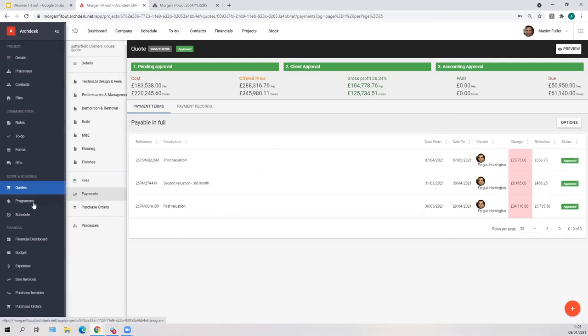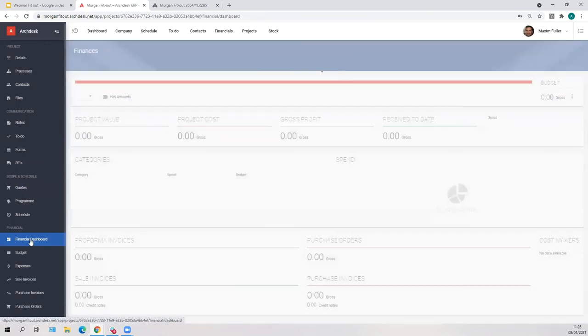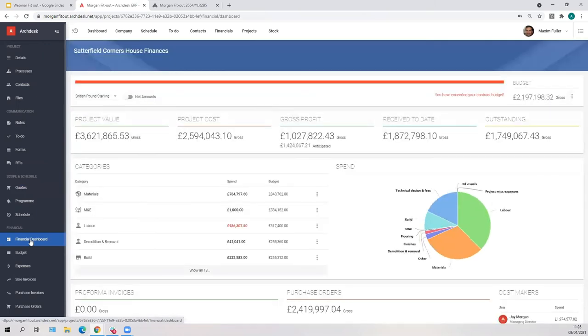So just moving further down, I'm going to go into one of our powerful tools, which is the financial dashboard. Our financial dashboard gives us a complete overview of the finances associated with this particular project. I won't go into too much depth on this. What we like to do is discuss deep dive sessions with you individually. So I do encourage you all to get in touch so we can look into your digital strategy and give you a deep dive overview of the Archdesk system.